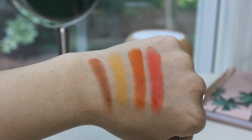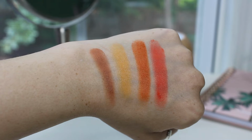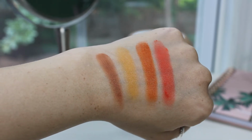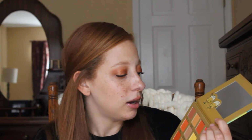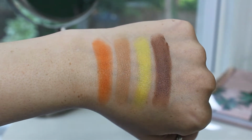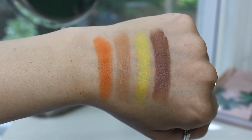So I went ahead and swatched all of the shades. In this first row we have the shades Sandcastle, BBB, Sunny, and Hot Tamale. These were pretty pigmented. I was pretty impressed with them. Pretty much the color that you see in the palette is what you get on the skin. In the second row we have the shades Fuego, Nudie Booty, Honey Bun, and Sun Bum.